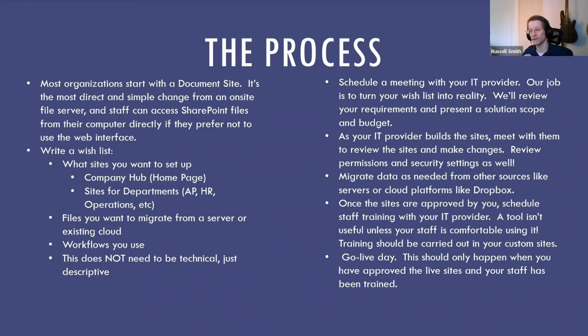So we're going to take what you gave us, we're going to build it for you in SharePoint. Then we're going to have another meeting to sit down and say, here's what we built. What do you like? What don't you like? What would you like us to change? So we'll make any tweaks you want. We'll send it back to you. We'll repeat that process as many times as needed to get it nailed down.